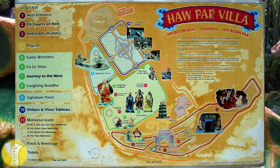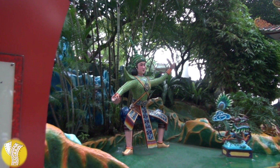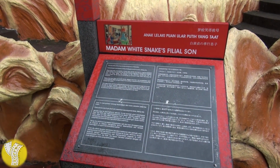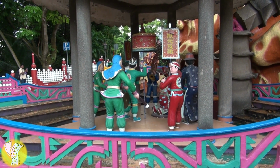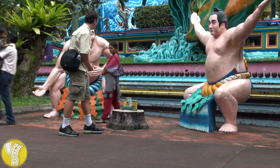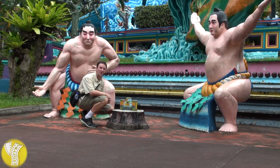The Haw Par Villa is divided into a few different theme areas. Each theme area has different statues based upon that theme, and each statue tells a different story. Each of the sculptures has a description. This one says that this story tells of the importance of power and piety. One of the most important sculptures here, I think, are these two sumo wrestlers, because in the middle they have the collection of Tiger Balm.